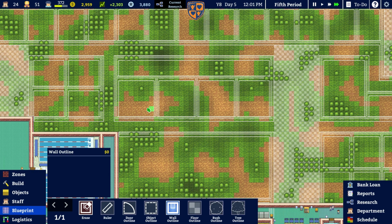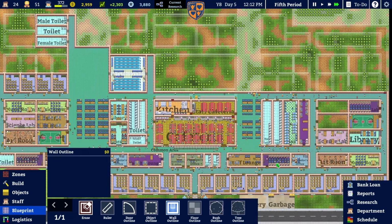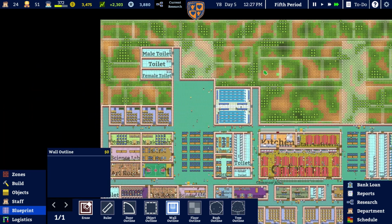So I don't know what we can put in these. We could always just make these like a library, a science room, an art room, and whatever else at this end. I don't think we'll put a computer room up there. But you could put library, science, art, music, 4 of those in there like that. That would fit quite nicely. And then that's that bit sorted.